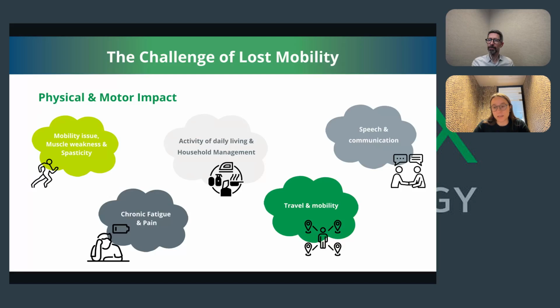Also speech and communication. If you've lost the ability to find your vocabulary easily, it's hard to speak and communicate with people, but also to understand when they speak to you. And especially if you're tired, it's hard for your brain to manage that.